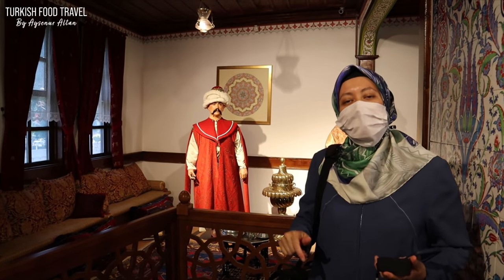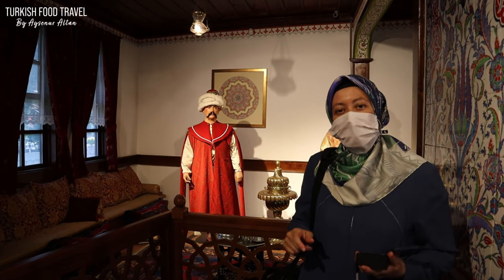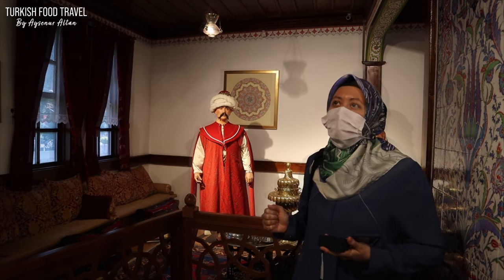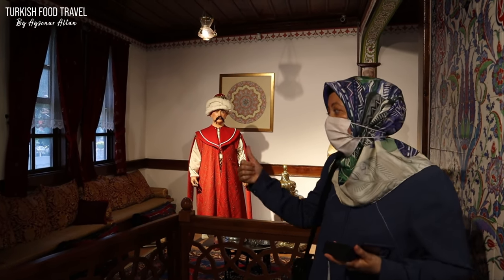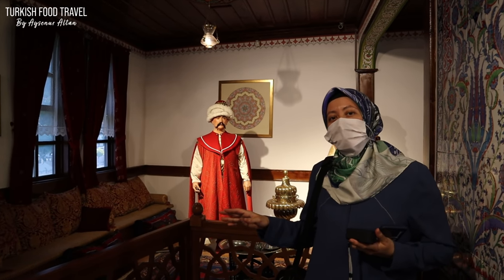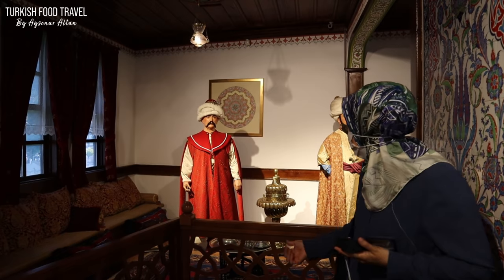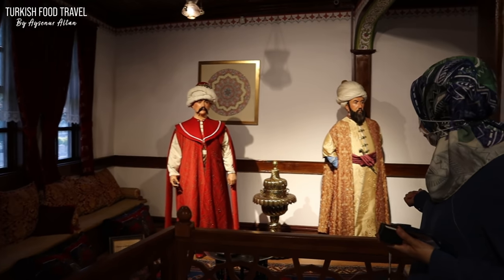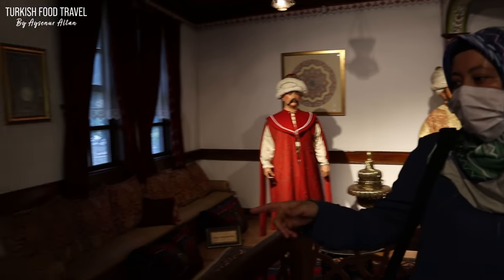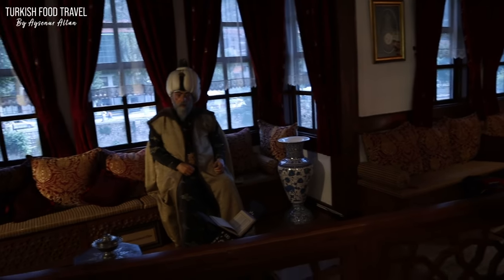On the first floor, we saw the princes, five of them. They were not able to become sultan. On the second floor, we have seven Shehzades that became sultan after that. Here I see Sultan Murat III, Yavuz Sultan Selim Han, Sultan Beyazıt Han, and it goes.